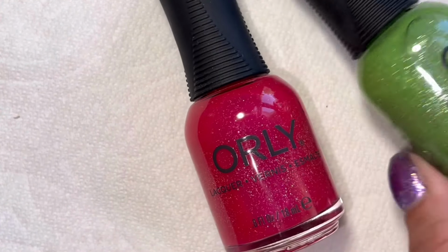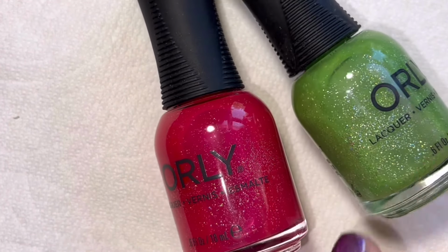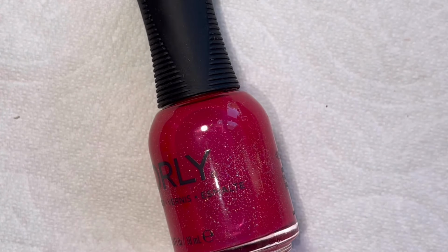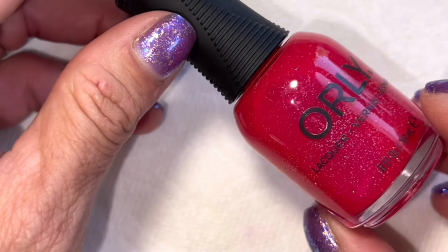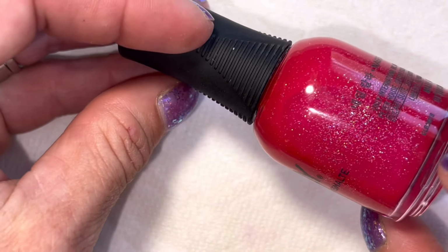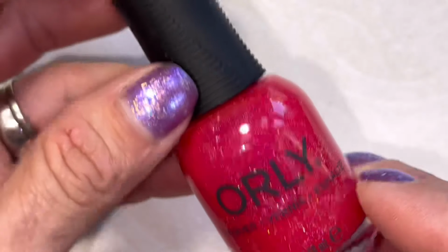It's more of a hollow, and this looks more silver, I guess, in there. What do you guys think? It's not the same. It's not like they're the exact same finish. But anyway, Power Pink, and it's a squishy, squishy jelly pink with, it looks like, maybe even champagne hollow that's in there. That's what I'm thinking it is.